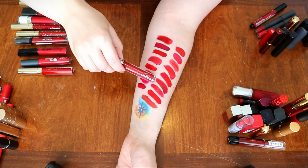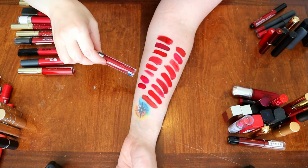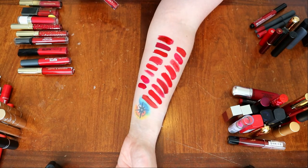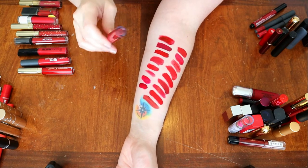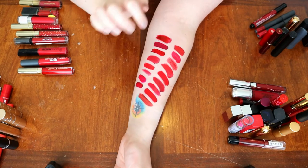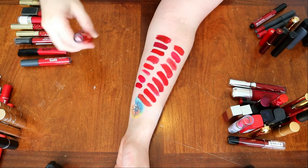I believe that the next one is this one right here, and this is the shade Lost, also from ColourPop. And I'm pretty sure this is an ultra satin. It's all kind of rubbed off. And it's just much more vampy than what I'm currently leaning towards these days. This one right here though is one of my absolute favorites.